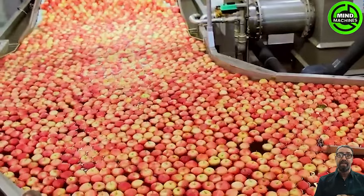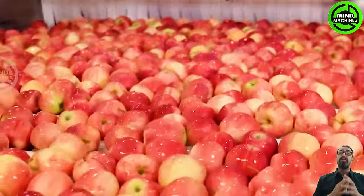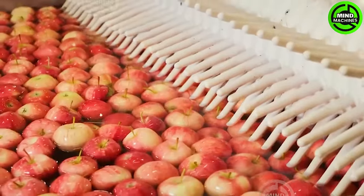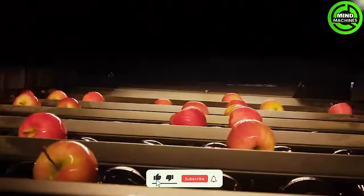Apple juice is an economical beverage packed with numerous benefits, rich in fructose, glucose, vitamins A and C, as well as cellulose. It serves as a nutritious supplement for various essential elements.